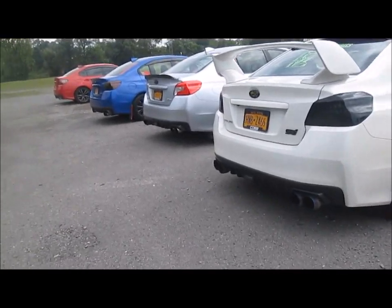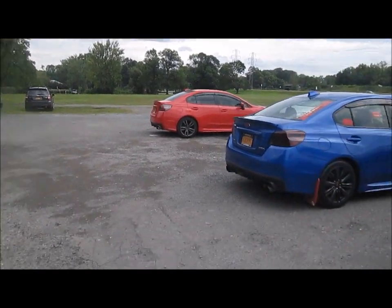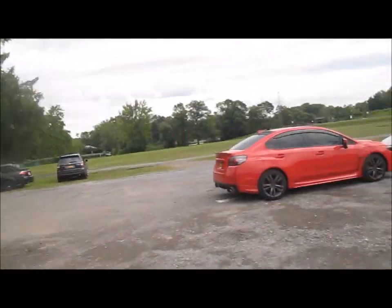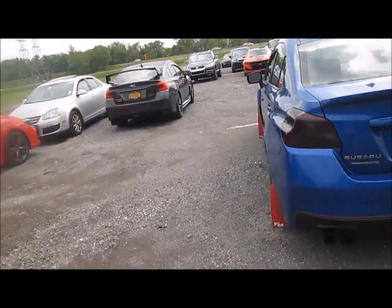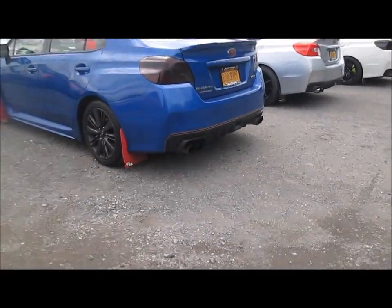Subarus are just lining up. We got WRX STI, we got WRX, WRX, WRX. Why they don't park in there with all the other cars, I'm not exactly sure. I'm pretty sure you just pay the same as spectating, but anyway, it's really cool and they're just chilling out here in the parking lot.